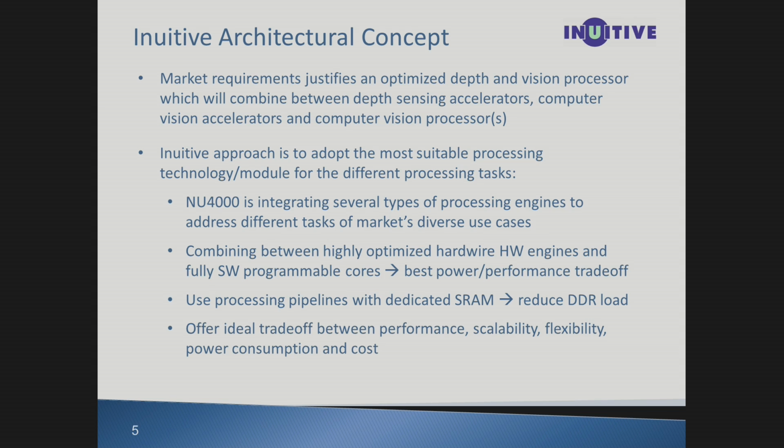Based on this concept, we can provide the best trade-off between performance, scalability, flexibility, etc. And we call it a best-of-breed architectural approach. Rather than taking a very powerful GPU and expecting it to perform depth processing, computer vision, SLAM algorithms and so on, we are adopting different processing technologies for the different tasks, and this is why we call it a best-of-breed approach.